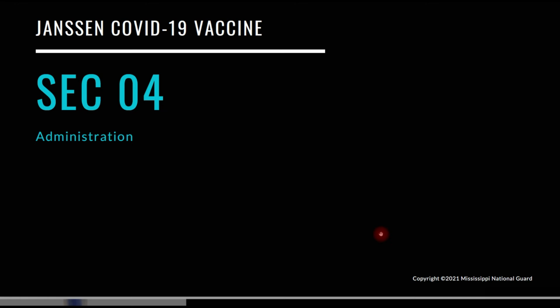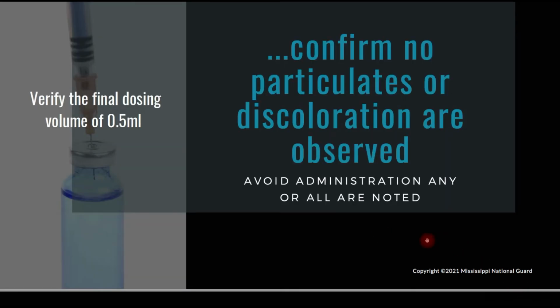Section 4. Administration. Verify the final dosing volume of 0.5 milliliters. Confirm there are no particulates or discoloration observed. And finally, avoid administration if any or all are noted in the vaccination.